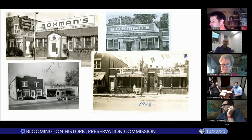It was a fellow named Fred W. Rumpel, and he was the original owner of the building. He's the one that had the building constructed. And then he sold it to an Ira Mitchell in 1929.